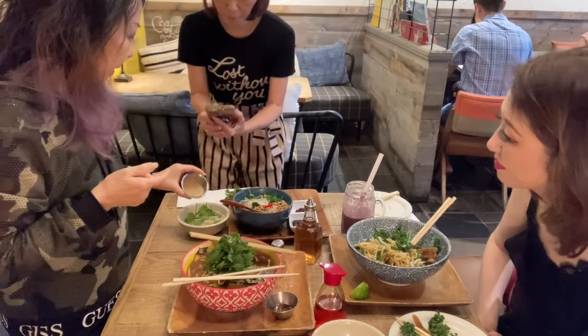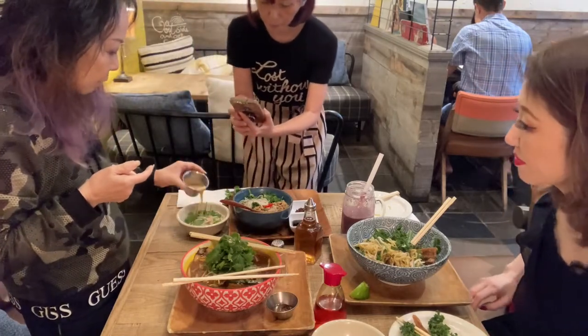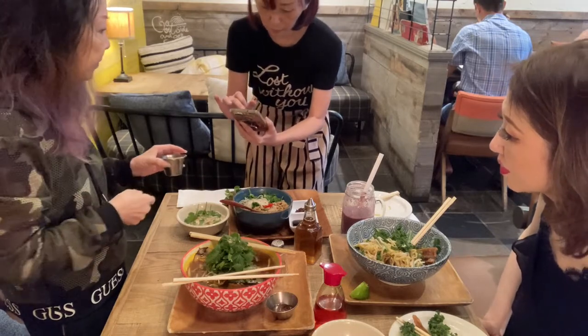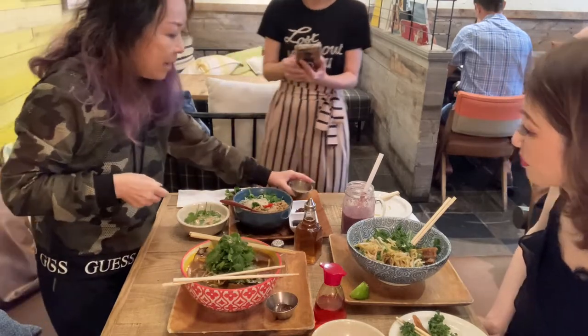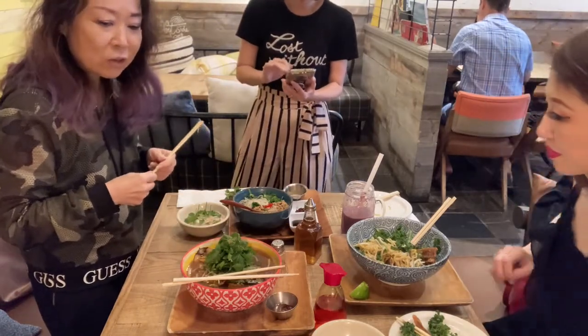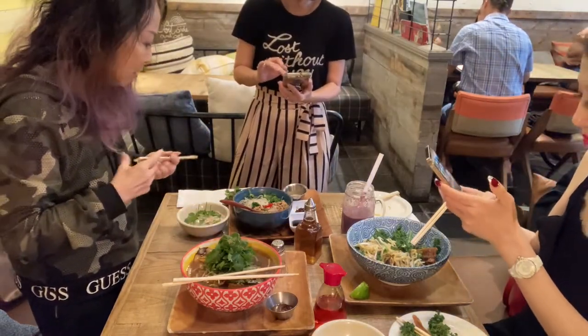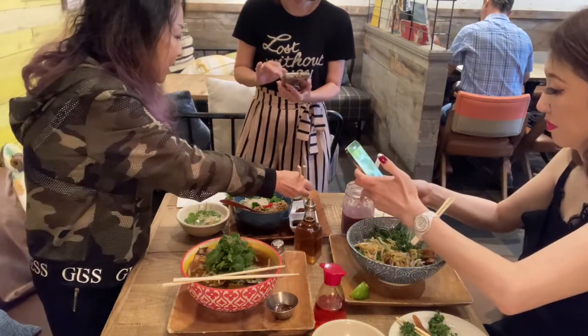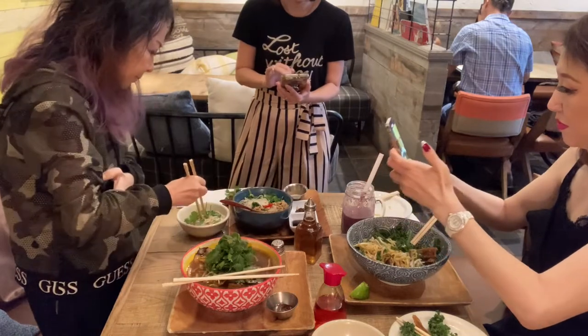So with the tantan ramen, he's using a rice noodle and the sauce is actually outside, so we have to pour and we can control the portion that we want. Spicy sauce is extremely spicy, so he said be careful. I like spice, but I'm scared now, so I'll just take a little bit.